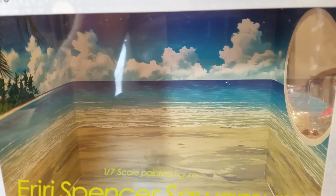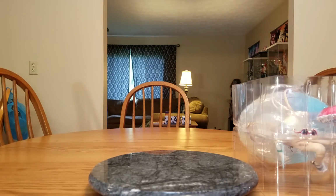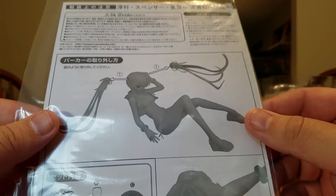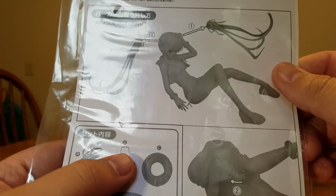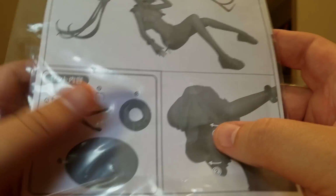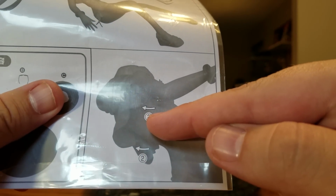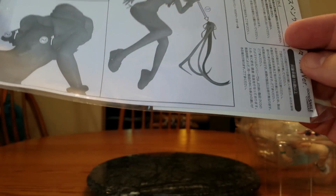And it's, of course, a beach scene, because she's in a swimsuit, and it's just, beach scene. So put that off to the side, and we'll look at the instructions. So it looks like her twin tails come out of her head. You got some sunglasses to stick on her head. You got a swim ring and a base, and her jacket is cast-offable. Was not expecting that, but it is what it is.